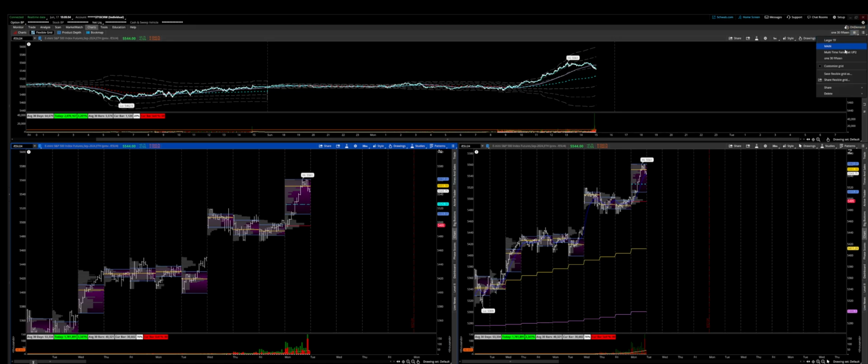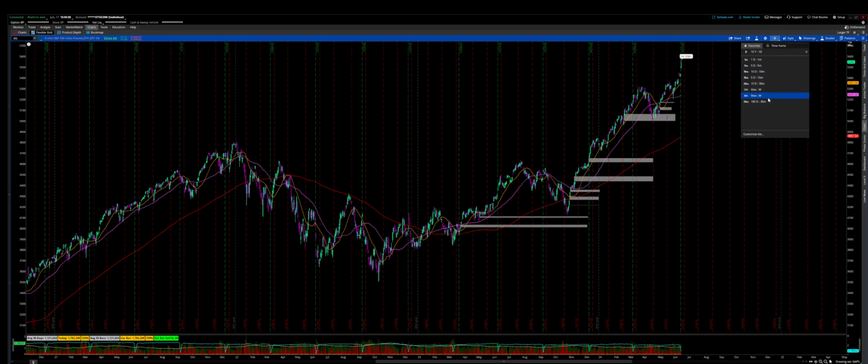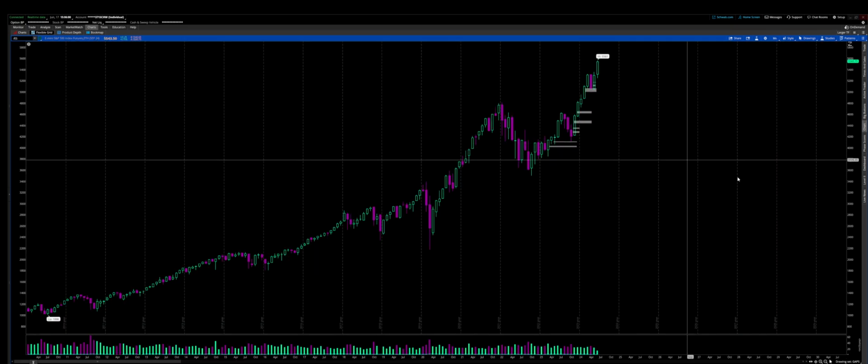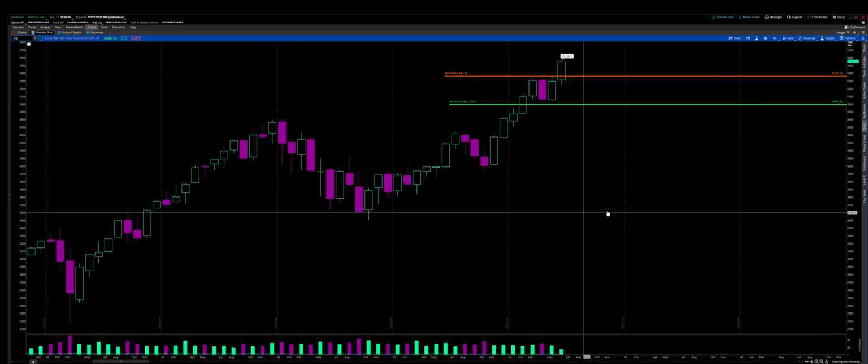I think first and foremost, we need to look at the larger time frames just so we have an idea and understanding of what is going on in the bigger picture. I think that's going to be kind of key here. So we're looking at the monthly.